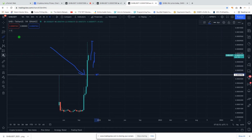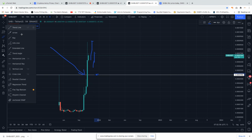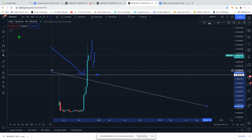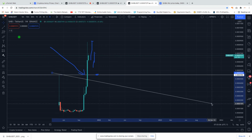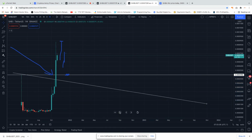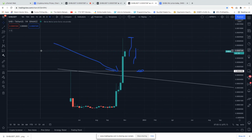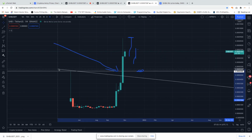And if things were to keep going, it will likely try to retest this seller's line, right? Because there's a seller's line that was broken by this around here, right? Let me zoom in so that you see it. So you can see this seller's line that was broken could be retested.